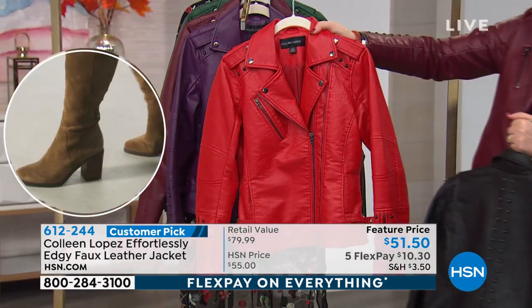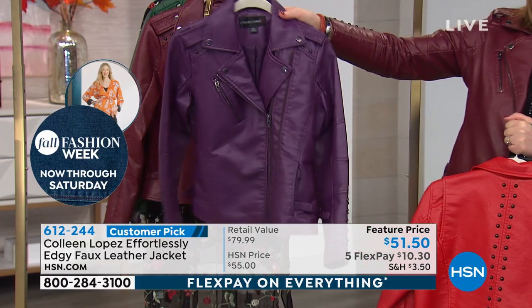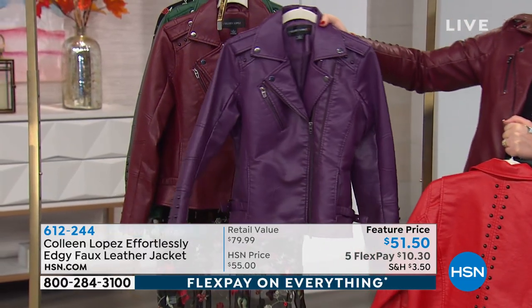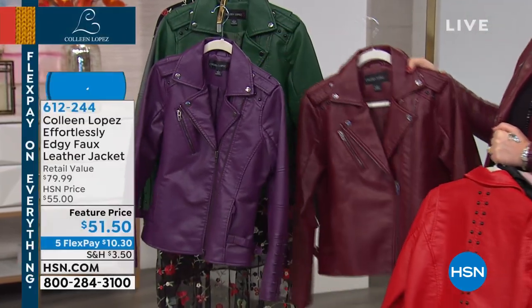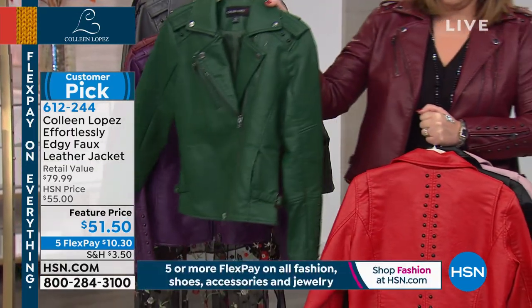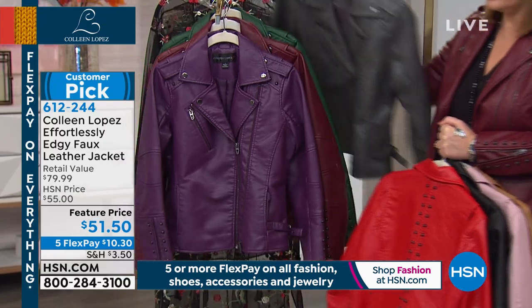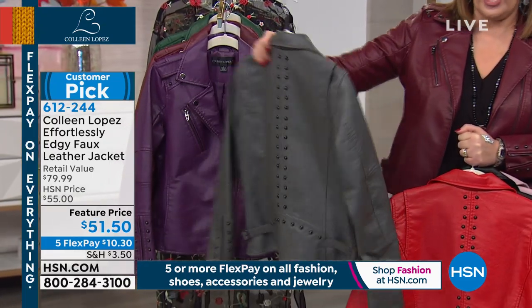The red, love the red. We have a few more than 100 left in the red. This gorgeous purple, the purple's here. The purple always sells out. I haven't seen the purple in a while. I love that color. Here's that burgundy that I'm wearing. We also have an amazing green. Love the green. And then finally, we also have a gorgeous gray, and it's like a beautiful gunmetal-y gray color.